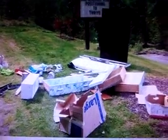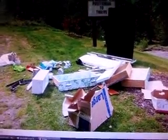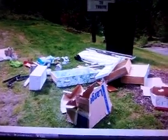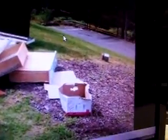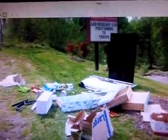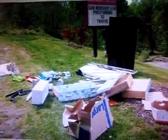So here, remember I told you I got that stuff from a dump job? So here's the church right here. Over on this side is their driveway. Now, normally what they do is they dump down the road this way because there's a dip right here. So it's a hill and a hill, so there's a secluded area and they dump there. This is literally right below the sign.